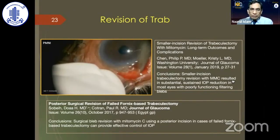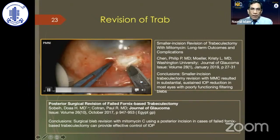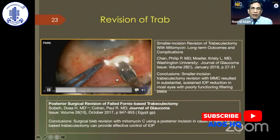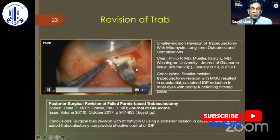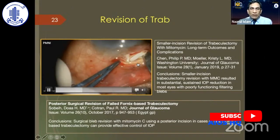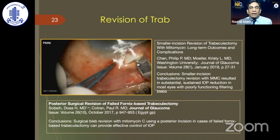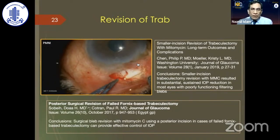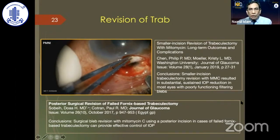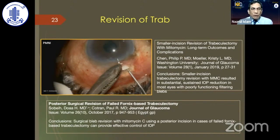I have used subtenon low concentration MMC here, and now I am just opening my previous flap. Just open the previous flap and see whether my fistula is closed or not. If it is closed, or if it is small, make it bigger, make it broad based. This way, many authors showed that revision of the trap really works, and it lasts at least another few years with good IOP.